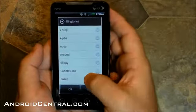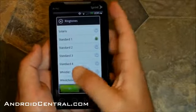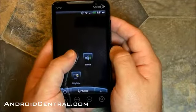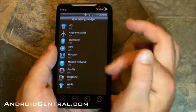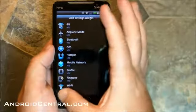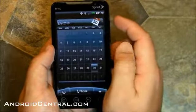Very cool. We'll have a separate post on the widgets so you can spend a little more time looking at them. Choose your ringtone on the fly. That's very nice. You're not going to be able to hear it there, but that's all right. And while you're looking at these, you should play with the other settings widgets on there if you haven't seen them before. I know they're a little buried, so give those a shot. That's cool. Well, let's see what else.